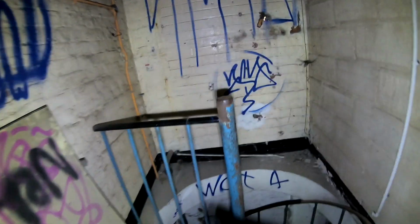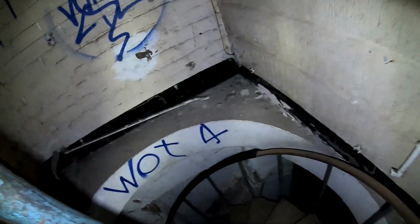I don't know much about Cannon Brewery, to be fair. I should probably have done my research. That's what I was supposed to do on the bus. I didn't do that. Oh, spiral staircase. Here it is.